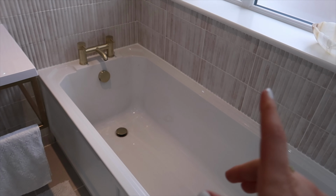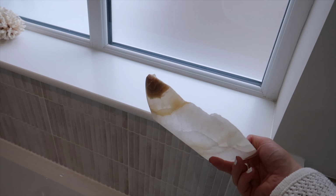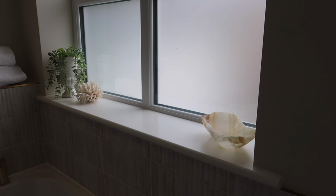But I do love it. It does look really nice. And as I mentioned a second ago, a hotel bathroom was our inspiration. So I think we've achieved that with all the gold touches. And then around the bath area, we've got this marble bowl from TK Maxx. I think this was about £30. It's solid marble or quartz or stone, I can't remember, but I really like that, and the colours match the room perfectly.